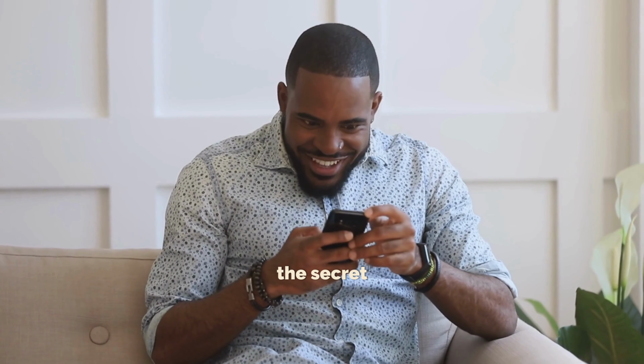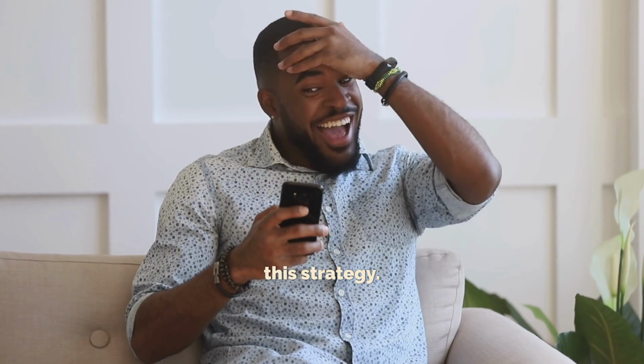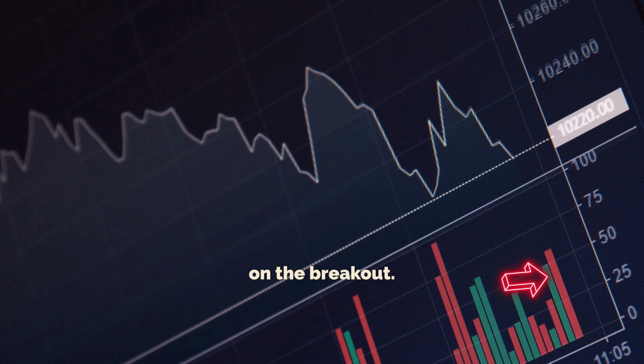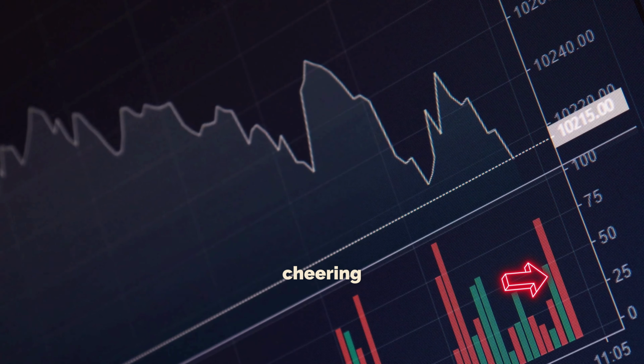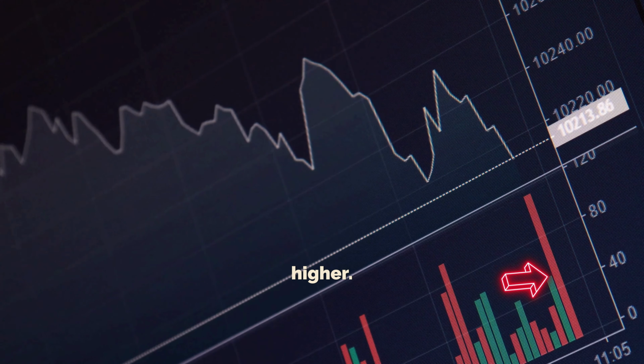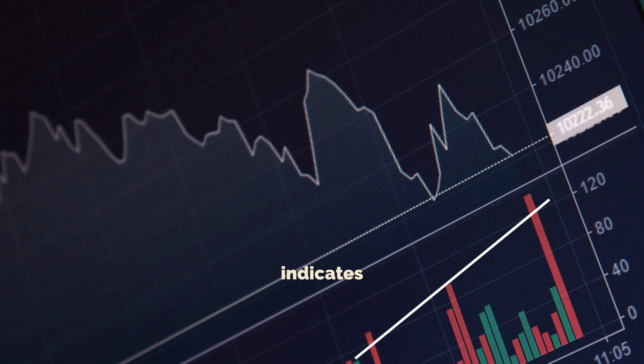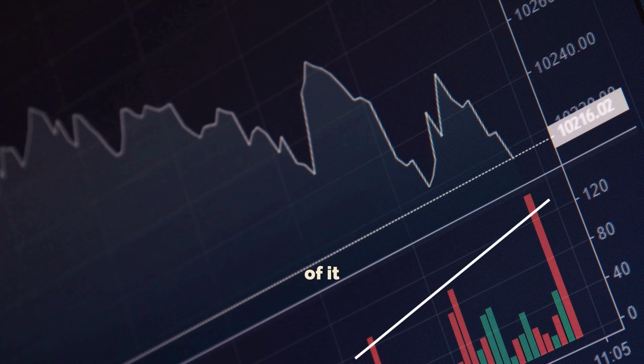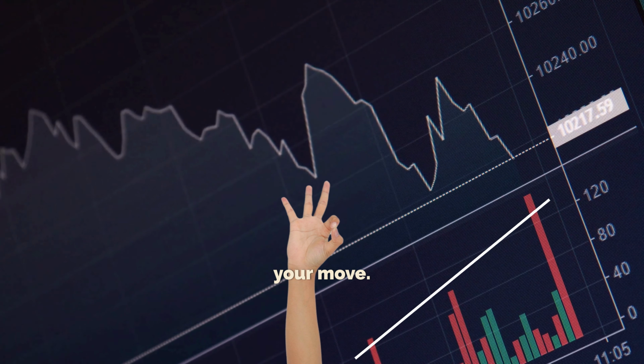But wait, there's more. Volume is the secret ingredient in this strategy. Darvas sought stocks with increasing volume on the breakout. It's like the crowd cheering louder as the dancer leaps higher. This spike in volume indicates strong interest and confirms the breakout's validity. Think of it as the market giving a thumbs up to your move.